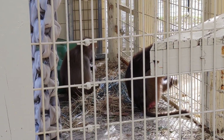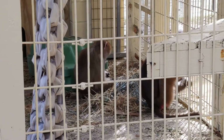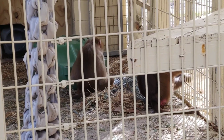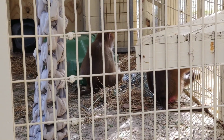Okay, these are hamadryas baboons. These animals you cannot feed because it's hazardous to their health. That's the food that you get at the zoo.